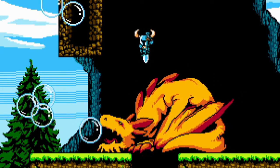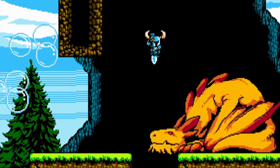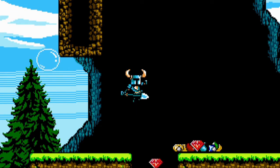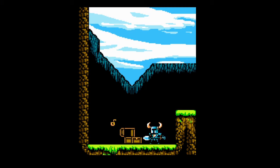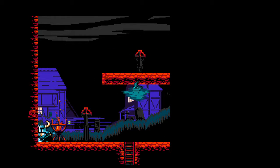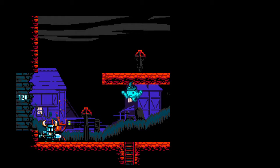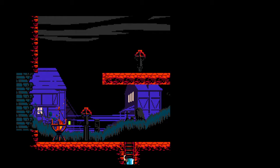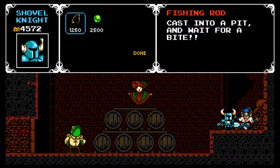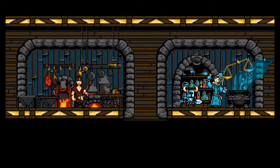During Shovel Knight's journey, you are also encouraged to collect as much treasure as humanly possible, obtained by defeating enemies, emptying out chests, or digging up dirt piles, as well as the environment. Shovel Knight spends any cash collected in the town hub, buying up secondary items and health and mana upgrades.